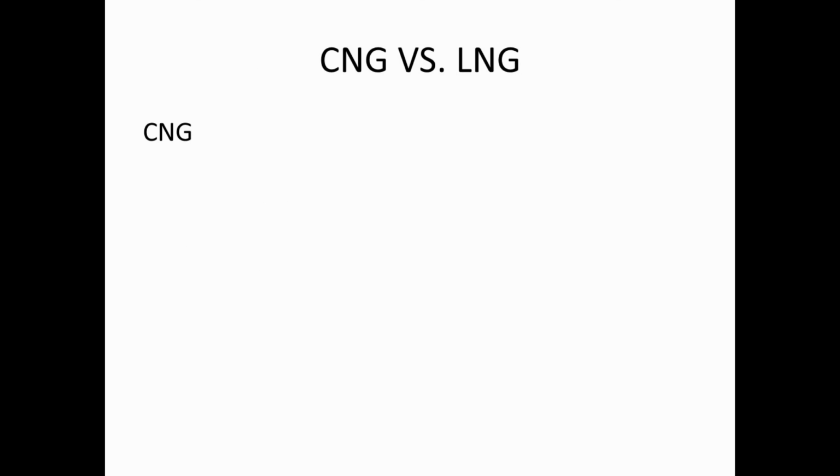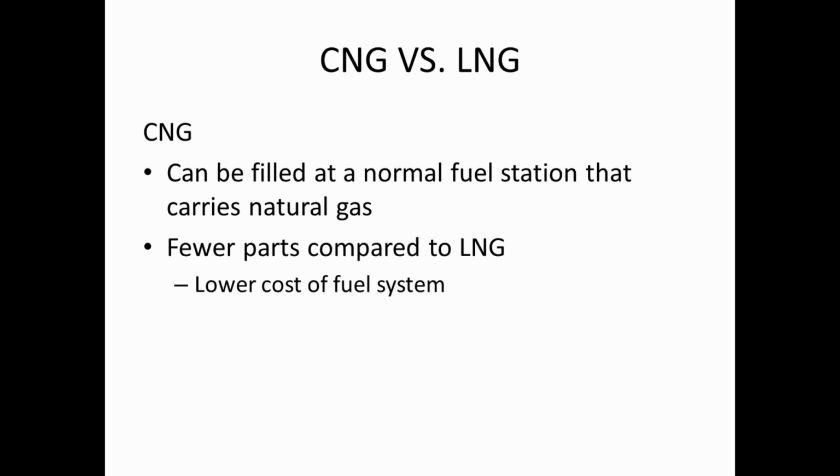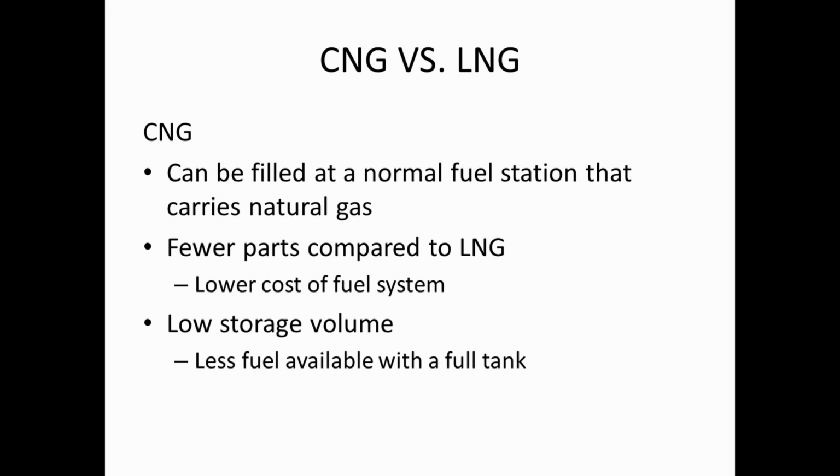So CNG, compressed natural gas, versus liquefied natural gas. Compressed natural gas, you can basically go to a normal fuel station that carries natural gas. You probably have to get somebody to fill it for you, kind of like propane. Requires a certification to fill it, but there's really no specialized equipment for it. There's fewer parts in the fuel system compared to liquefied natural gas, which results in a lower cost. The only thing about compressed natural gas is because it's a compressed gas inside a tank, you don't have as much fuel volume for the same size of tank. So basically less fuel available when you have a full tank.